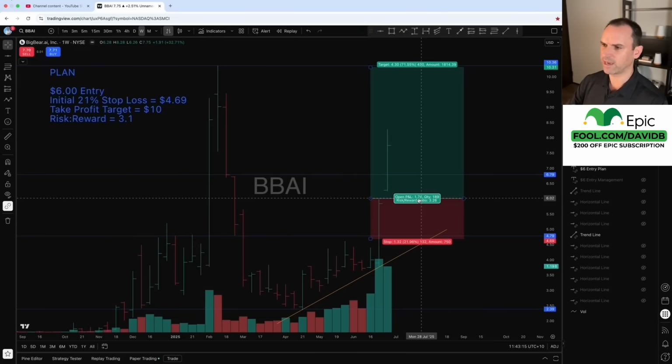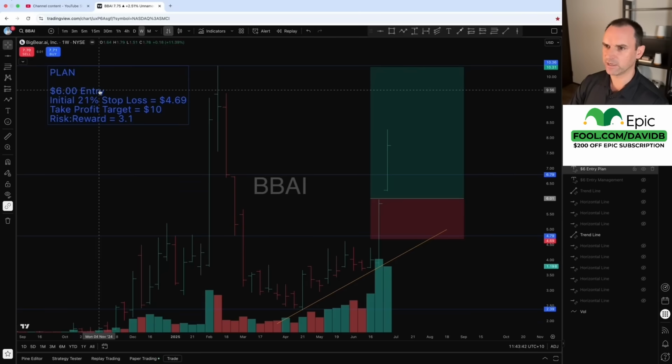And remember, we need that 20% room for Big Bear to move because, you know, it is volatile. So anything less than that, you risk getting stopped out. It's not ideal, but this is the challenge when you trade these volatile stocks. And of course, entering at 6 with the target of that $10 line up here, we've got an initial risk to reward of 3.1 to 3.2. So you can see here, $6 entry, 20% stop loss, $10 target, risk to reward of 3.1.